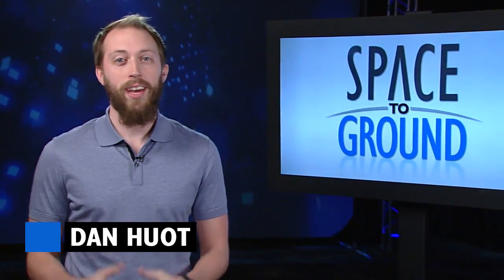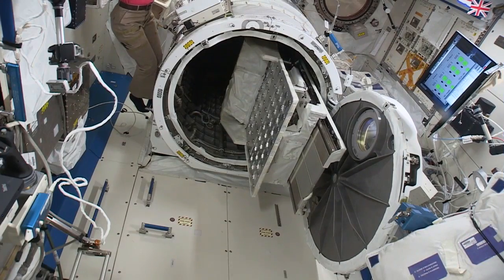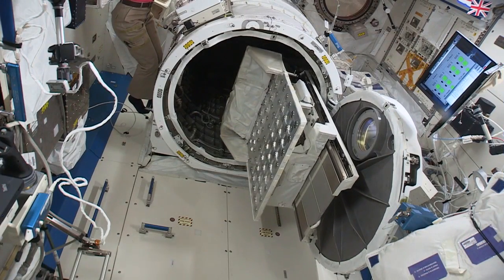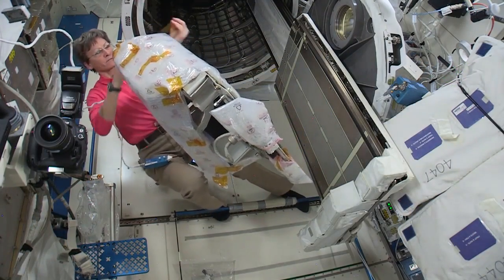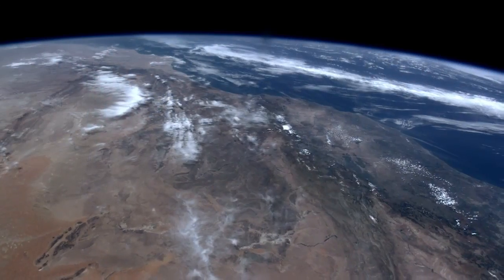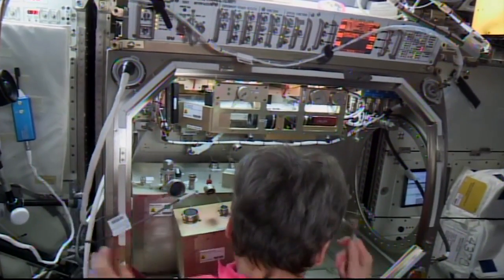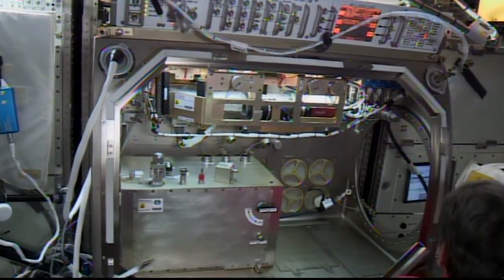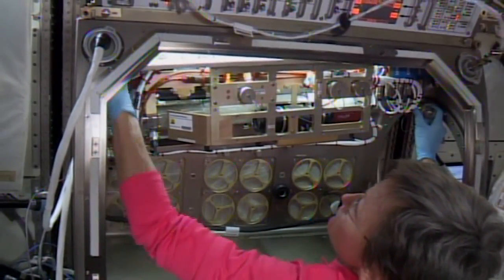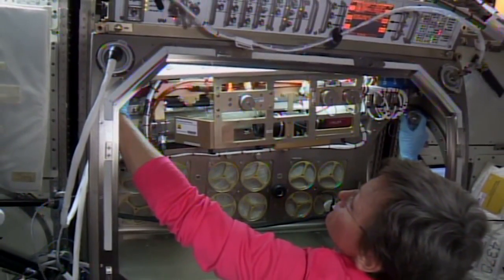I'm Dan Hewitt. It felt like a 2-minute drill on station this week with the science coming fast and furious. Peggy Whitson worked with the Japanese airlock for some upcoming robotics that will clear space on the exposed facility for a new ultra-high-definition camera payload that will be used for Earth observations. She also spent time over in the microgravity science glove box swapping out gear for the packed bed reactor experiment, which studies technology used in water recovery systems, fuel cells, and other equipment on the station.